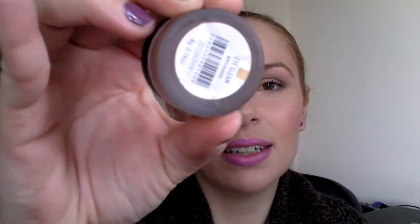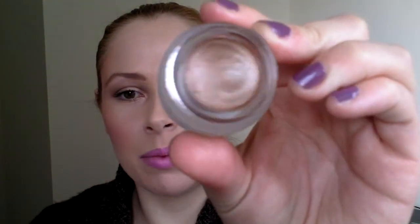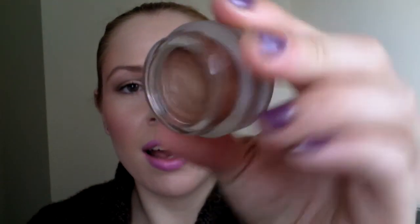Have a Blistex Lip Restore lip balm, another lip balm. Have a Topshop Eye Gleam in the shade Bronzed, which I'm guessing is probably something like a Maybelline Color Tattoo. Pretty nice. I like it. Need to use that more actually before it dries up. And I have a tiny little Max Factor sample blush here in the shade Soft Pink, but I really don't use cream blush very often at all, so again that's another one I'm struggling to use up.